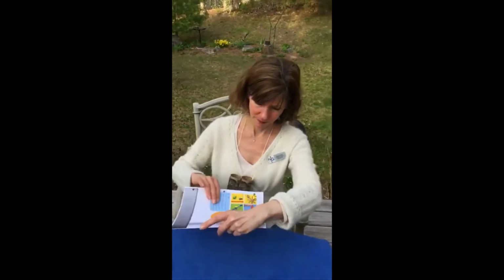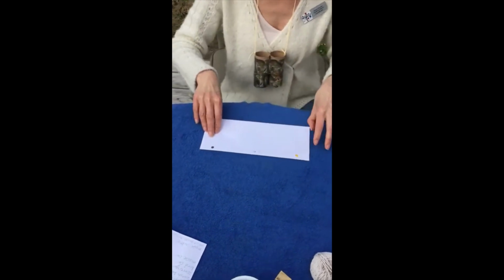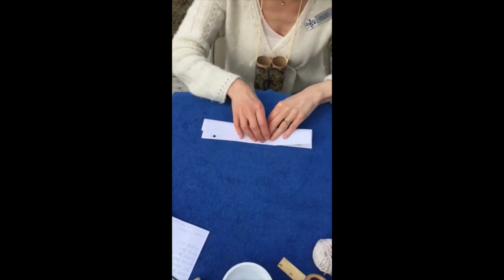So you're going to do a little experiment and a craft as well. Get a piece of scrap paper. You're going to fold it in half the hot dog way. You're going to fold it in half again.